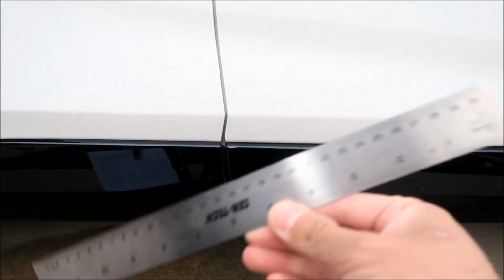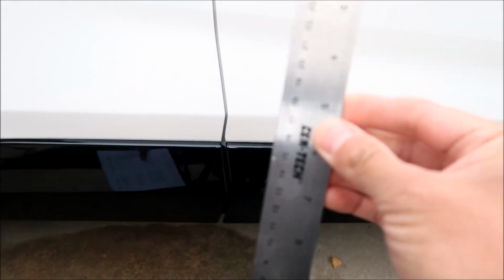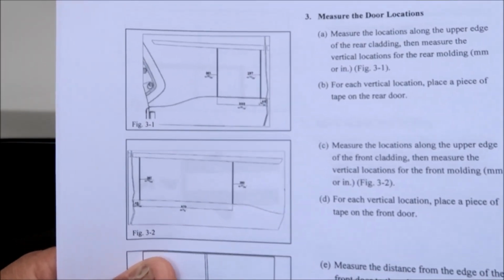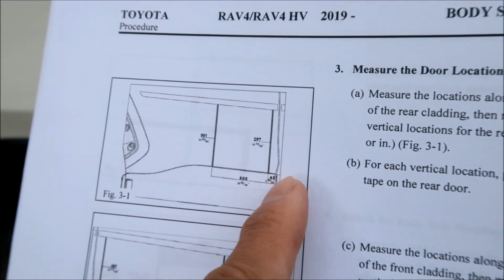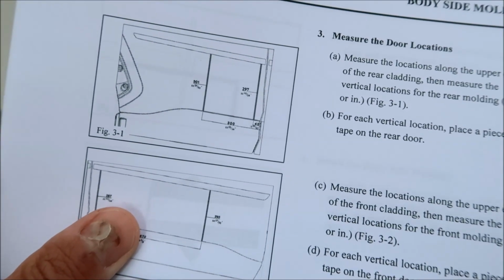Actually, I'm going to use this ruler. If I need a different measurement device, I will use the tape measure. If I need a longer one, I'll use the ruler. This seems to be the most accurate, and this is 300 millimeters. So we're going to be using the millimeter measurement, and there it is. We're going to start with the rear. The rear is 40 millimeters from the very edge, from right here. That's where we're going to start.